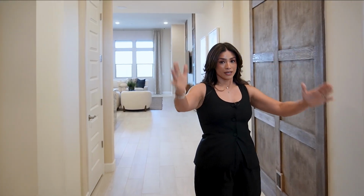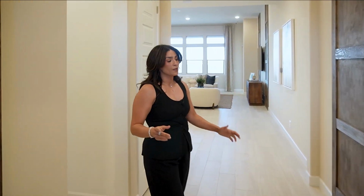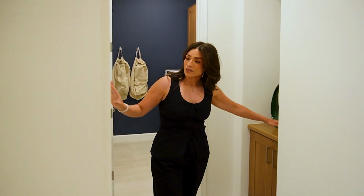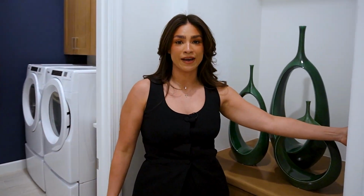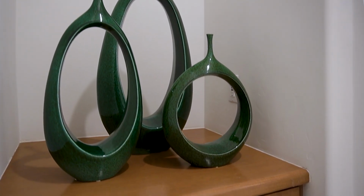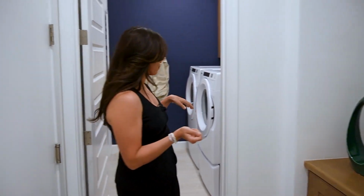Now, we're in the main entryway. We're gonna see the main living room in just a minute, but let's make our way down this way. So, right outside of the 2-car garage, you have a drop and go here, and all of the drop and go areas with Mattamy do always have an outlet there, so you can have your charging station, and it does have USB ports, so you can have those wires as well.